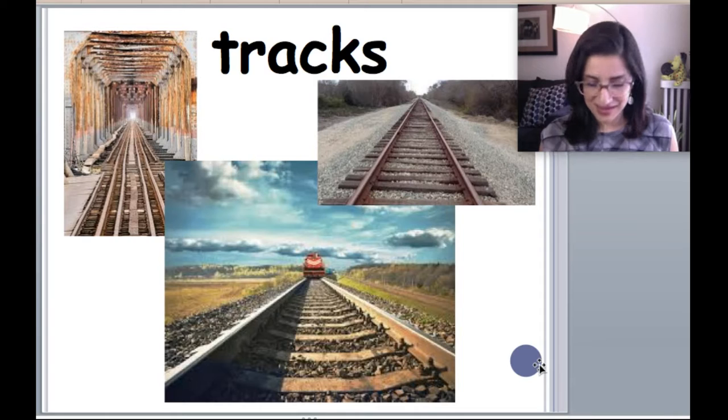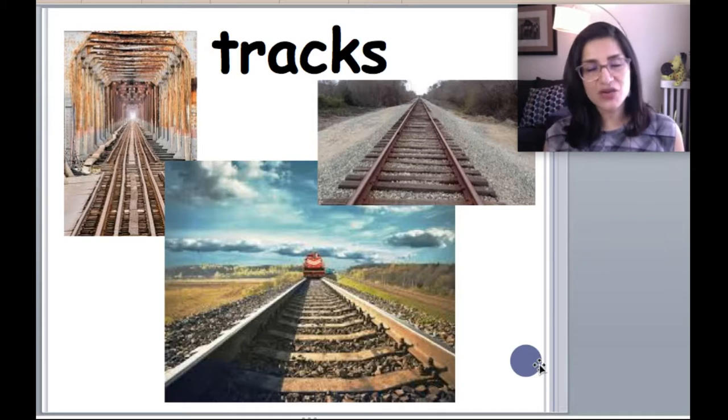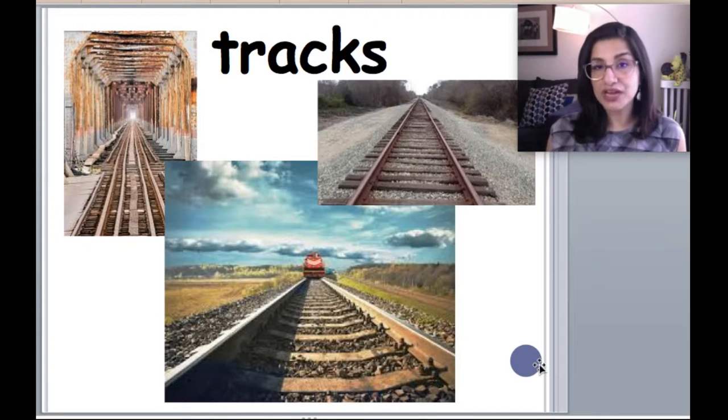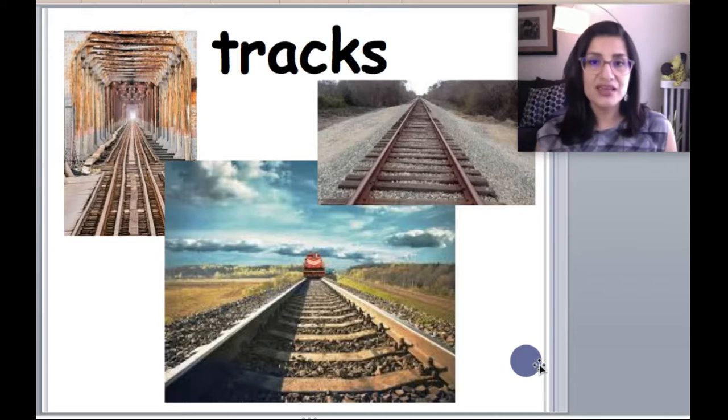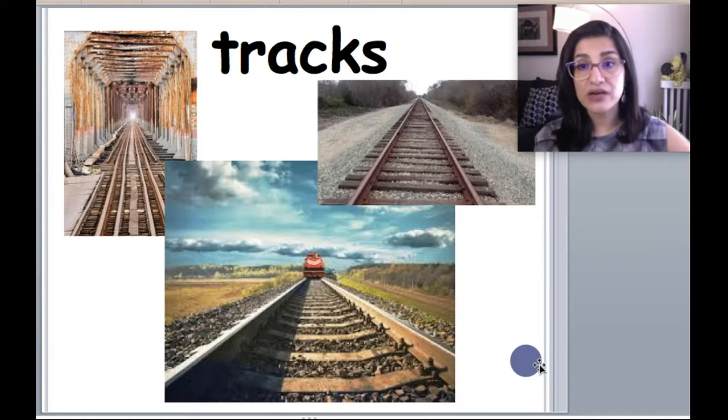Tracks. A train travels on tracks. Train tracks are special rails that keep the wheels of a train in place. What is our new amazing word for the special rails on which a train travels? Say it with me, tracks. Train tracks are built one piece at a time. It took a long time to make enough tracks to go over a mountain. So if you have your eyes watching the picture, do you see each piece of wood that goes across? That has to be put down one piece at a time.